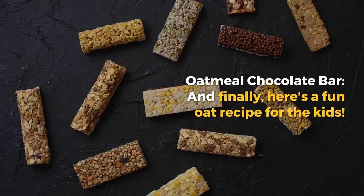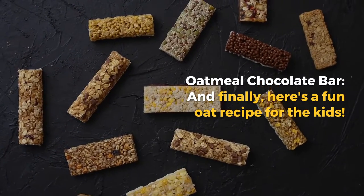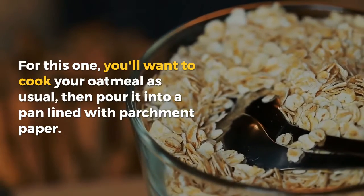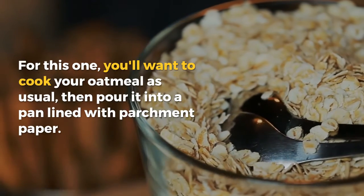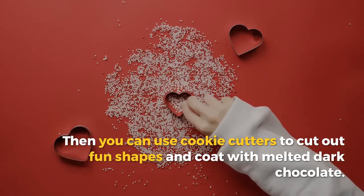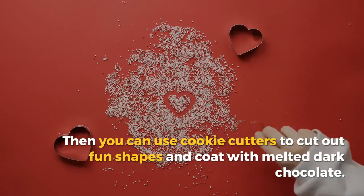Oatmeal chocolate bar. And finally, here's a fun oat recipe for the kids. For this one, you'll want to cook your oatmeal as usual, then pour it into a pan lined with parchment paper. Then you can use cookie cutters to cut out fun shapes and coat with melted dark chocolate.